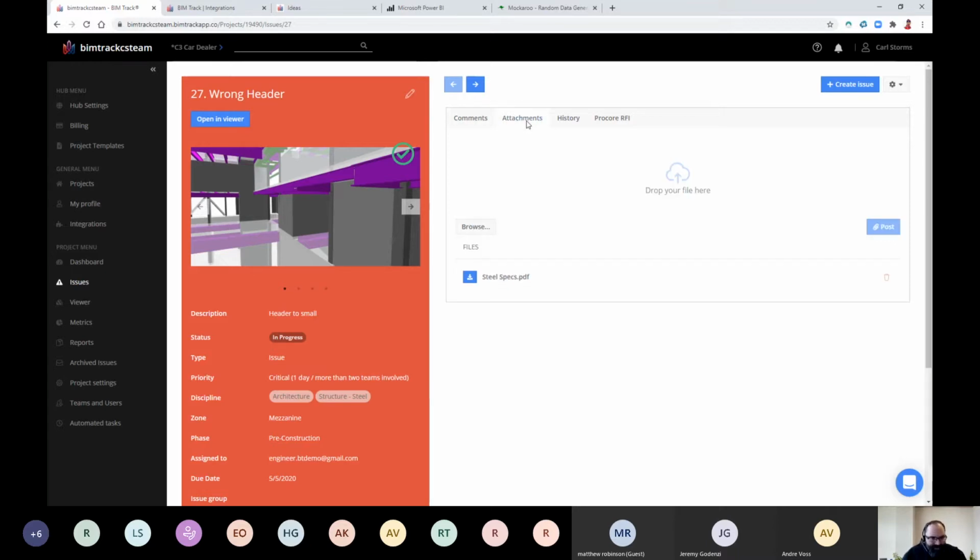We also have the ability to add attachments. So in this particular issue, the header's the wrong size. There's a little bit of a spec sheet that allows me to put that information in relative terms. Similar to unlimited projects, we have unlimited storage in the platform. So say, for example, you did a job site walk and you've got a 2-minute video of the job site. Perhaps you want to share the actual Revit file or the Navisworks file or some other piece of information. Pretty much any file format is supported to upload here.